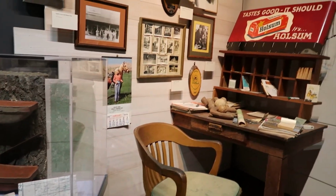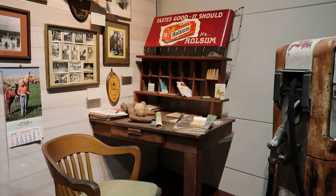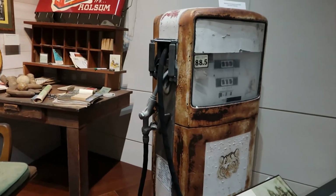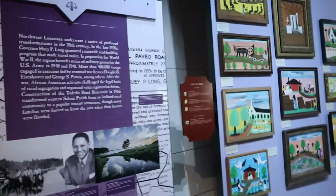And look at that. Life in the piney woods. There's a whole gas pump. Oh, and look at these.